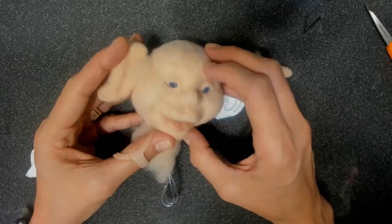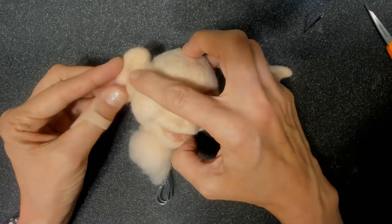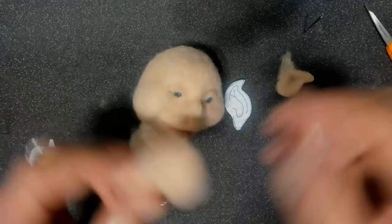It could be a little more like this. So you can play with that either up or down, and there's a couple of ways you can get there. I'll show you one way that's kind of easy.